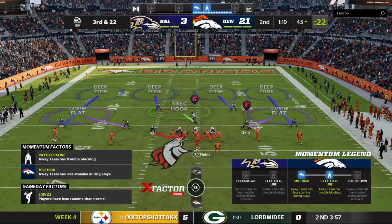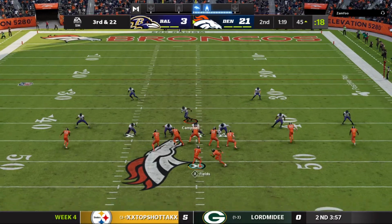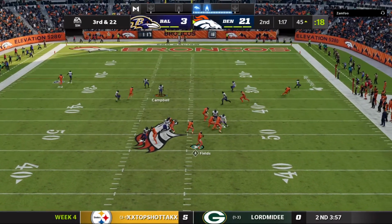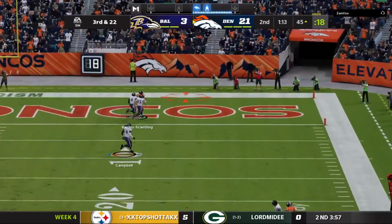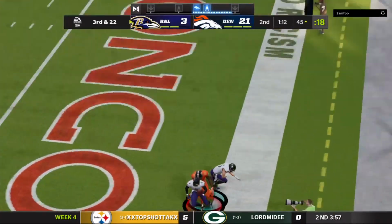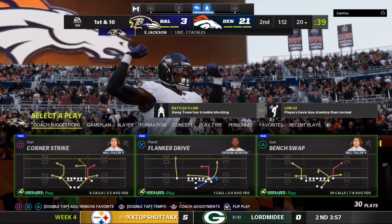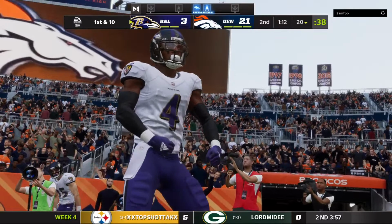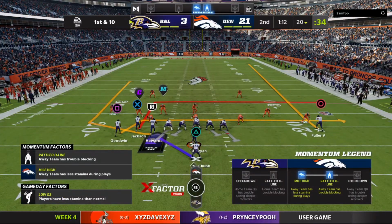An incomplete pass on that last play, and that means they'll need to come up with something here on 3rd down. On play action, Fields, flushed out right. He's going to let this go. Back of the end zone. And this is going to be intercepted. Eddie Jackson picks it. And the Ravens are going to take possession here. It's a touchback, and they'll take over at the 20-yard line.